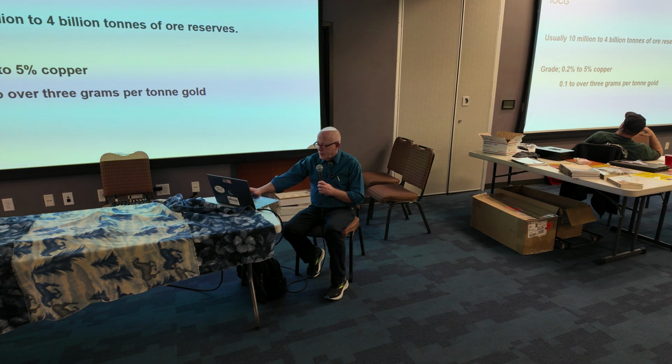These kinds of deposits are usually massive, 10 million to 4 billion tons of ore reserves. So that's just massive. And then the copper can be pretty low grade. You can see 0.2 to 5% copper, and 0.1 to over 3 grams of gold per ton. So not a whole lot, but if you're going after the iron, this is just gravy. Because they operate on such large scales, they can be very profitable.